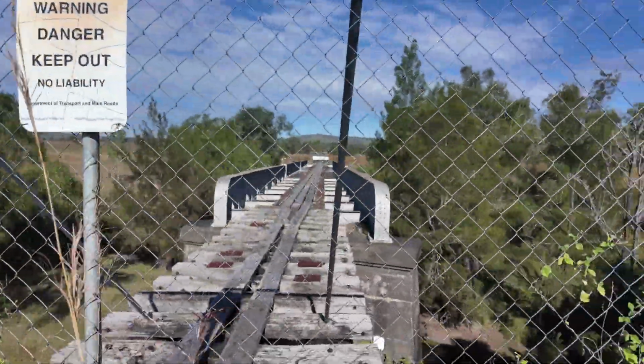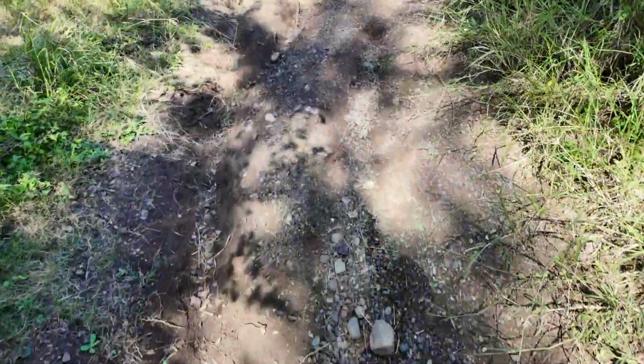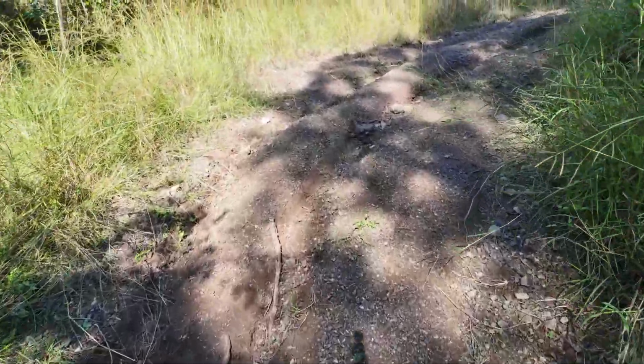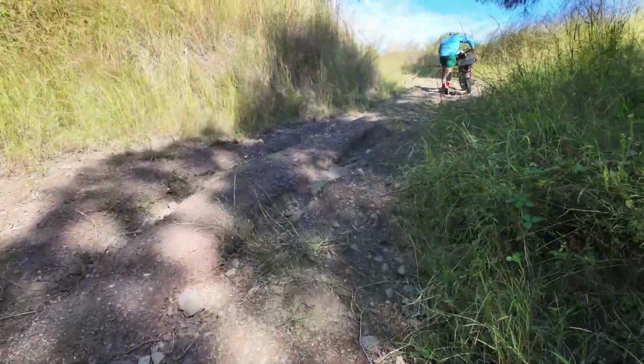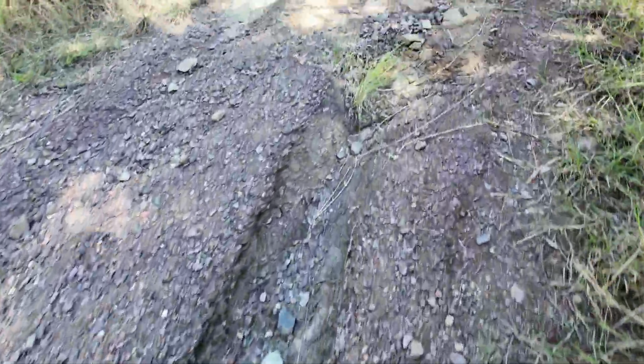To go back out that way? I don't think we're going in there. And then we missed the turn and ended up at this closed railway bridge. The turn-off is just like 50 metres beforehand, and you go down through a gate and through a creek crossing, which you had to get off and push through.